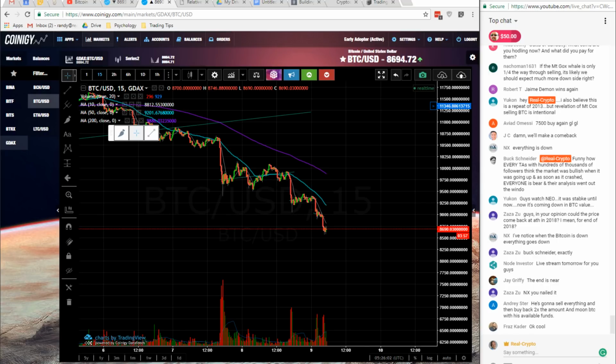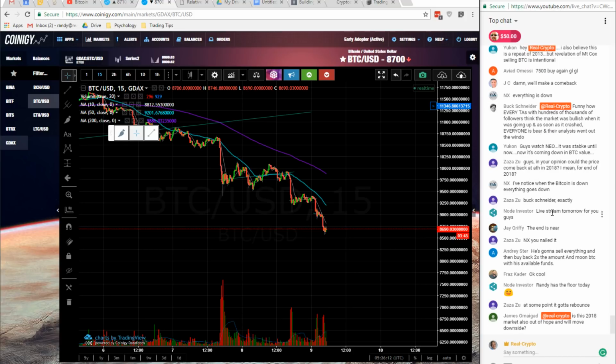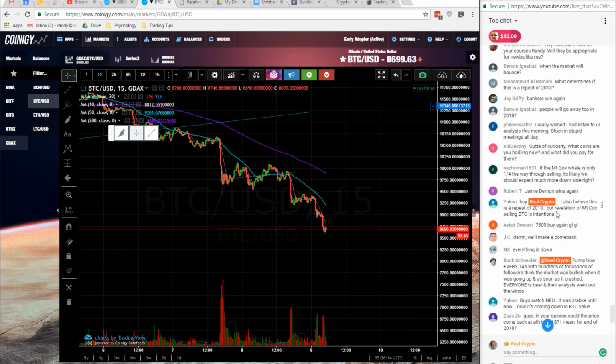Yukon says, I believe it's a repeat of 2013, but the Mt. Gox selling Bitcoin is intentional. Yeah, I'm not sure. To be honest with you, I don't know why they didn't just give people back their Bitcoins. I don't know who's getting paid out of the settlement, but that really just astonishes me. They're selling Bitcoin for fiat. I think that's stupid. I think that's quite stupid.